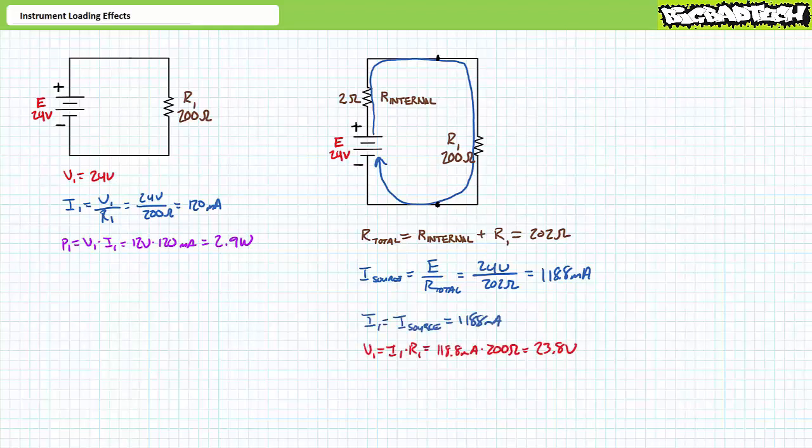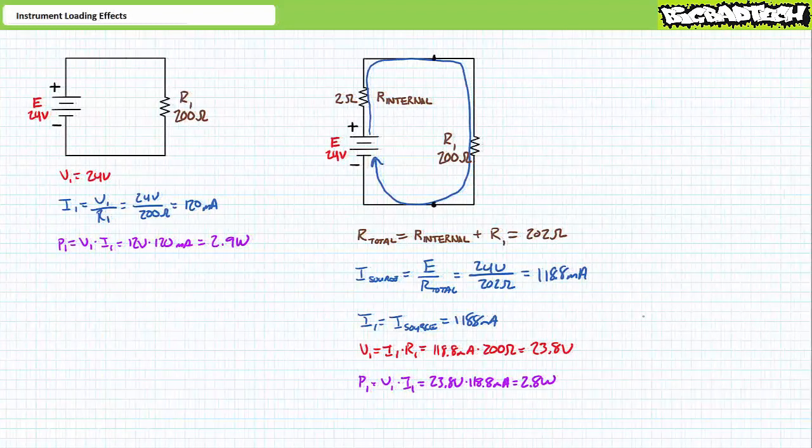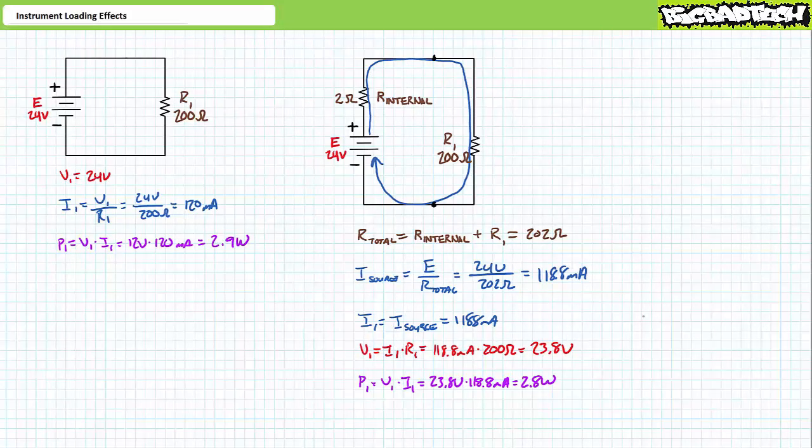As a result, another application of Ohm's law demonstrates the 200 ohm resistor will experience only a roughly 23.8 volt drop. As a result, the load resistor dissipates roughly 2.8 watts of power. You will note in comparison to the ideal scenario, both observed voltage and current are less than our ideal calculations would suggest. By including the small internal resistance inside a non-ideal voltage source, we account for the minor drop in voltage from the unloaded to the loaded condition you may have observed in lab.